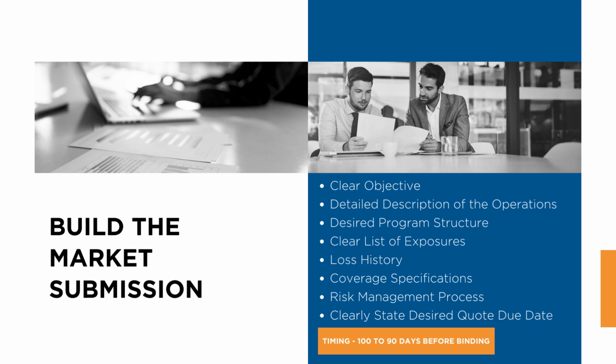A detailed description of the operations to be insured is also important. It's somewhere in that submission. Remember, we talked about project lists and project descriptions a minute ago. That's where you're going to be using that information.